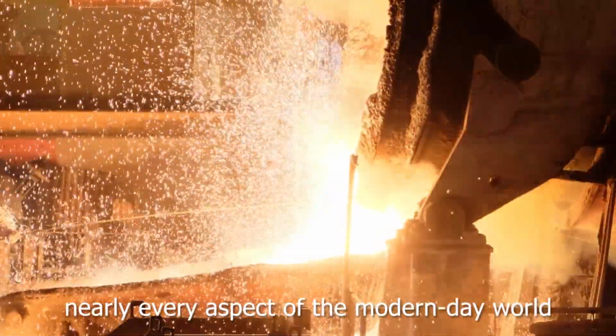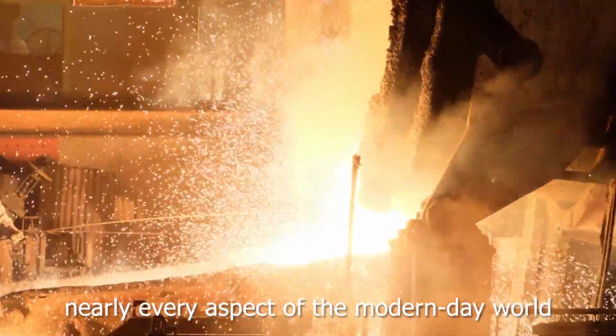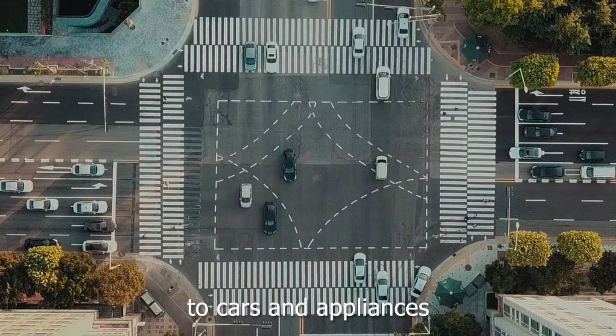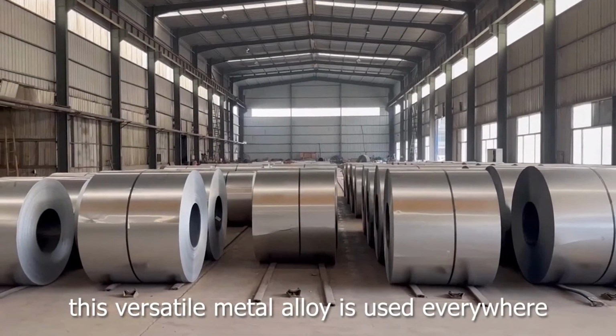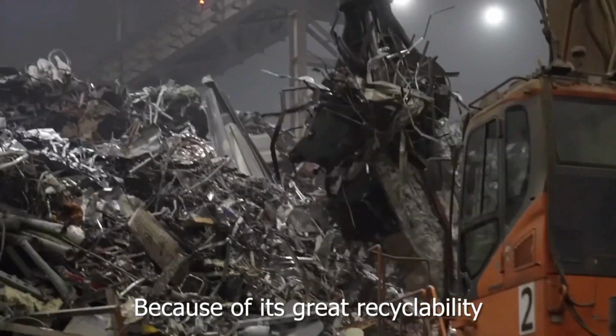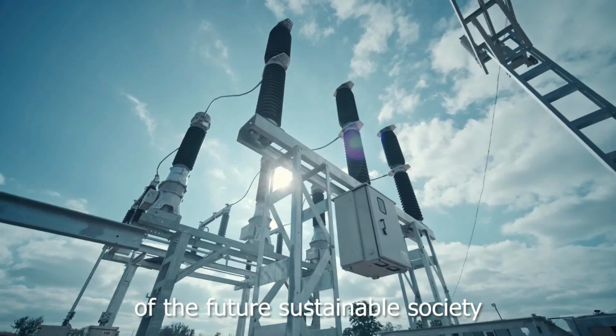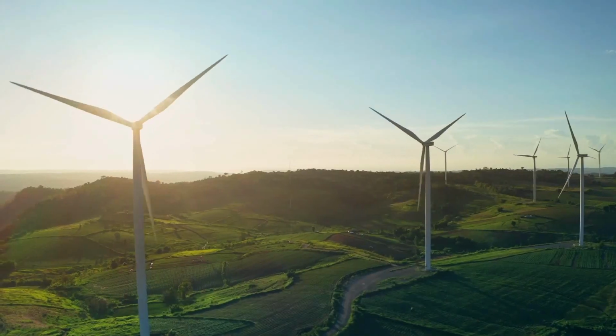Steel has changed nearly every aspect of the modern-day world. From bridges and buildings to cars and appliances, this versatile metal alloy is used everywhere. Because of its great recyclability, it is the most significant material of the future sustainable society.